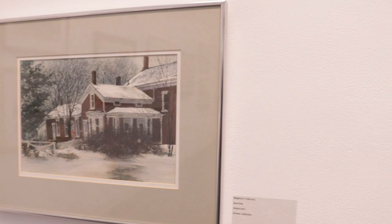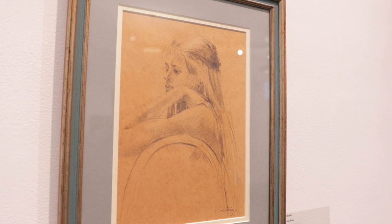I'm really personally quite taken with this sketch of the model because it really uncannily looks like one of my sisters. I'm pretty sure it's not.